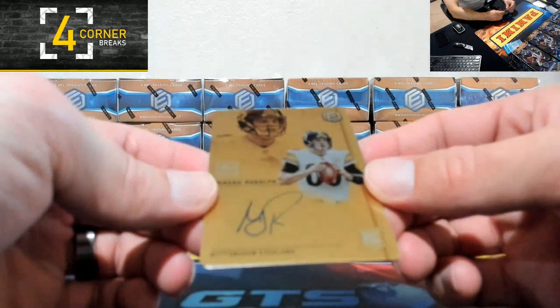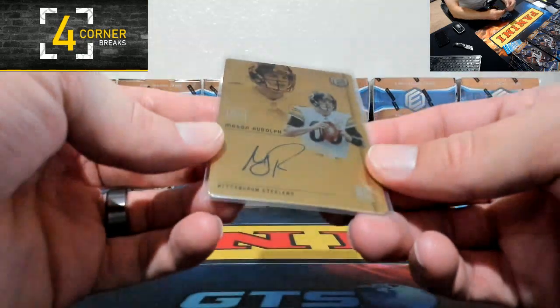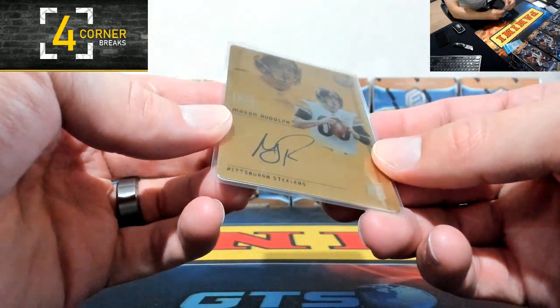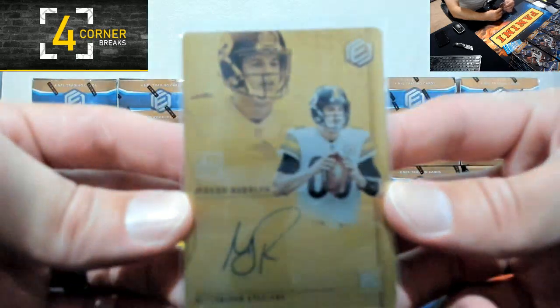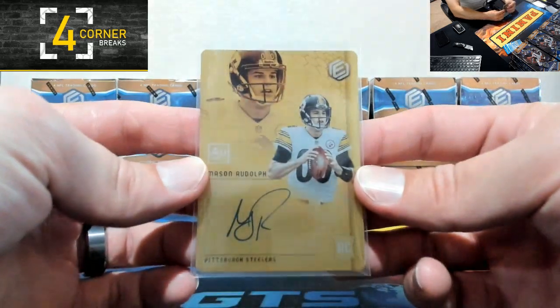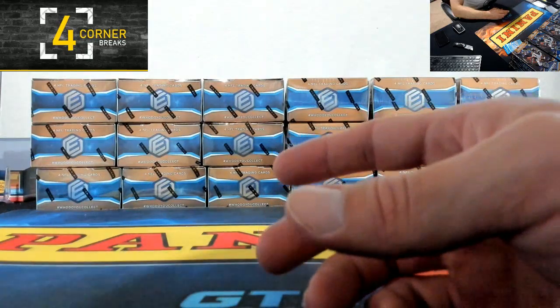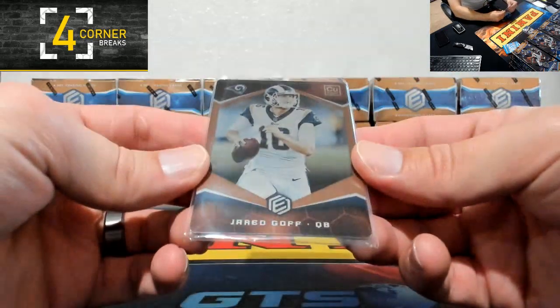Yeah, I heard cases are either really loaded or they suck. So, Mason Rudolph for the Steelers. That is a gold, and the camera just does not pick that up. Weird. This is 36/50. Nice hit for the Steelers, Brandon. Mr. Brennan. Jared Goff, copper. For the Rams.